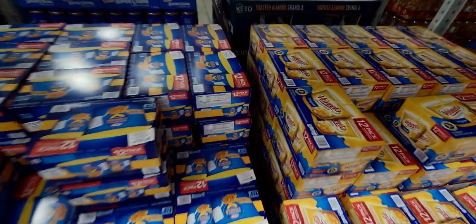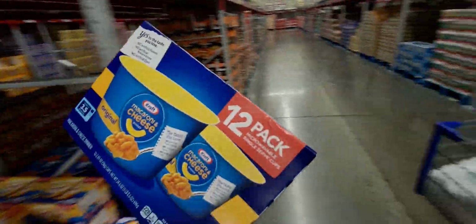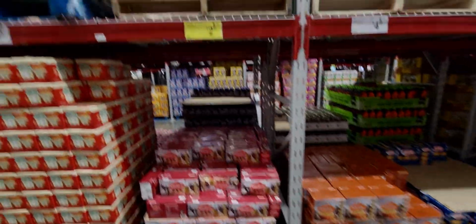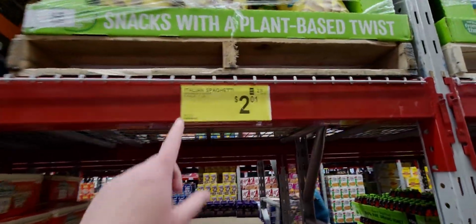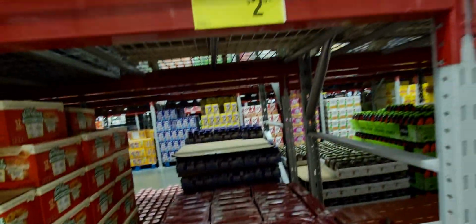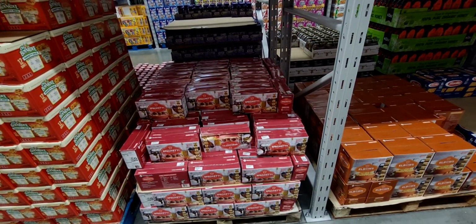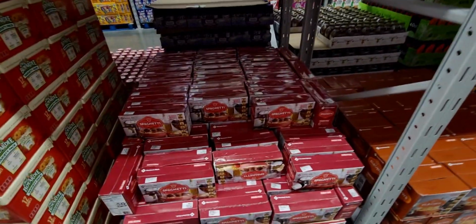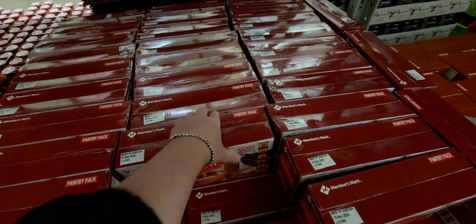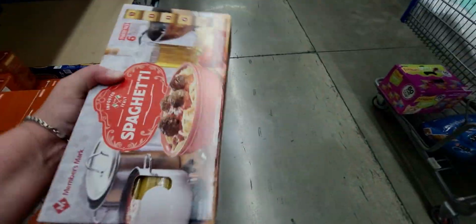I always pick up these. My kids love these. They're $9.72 for a 12 pack. The spaghetti is on sale for $2.01 for a 6 pack. What? How is that $2.01 for 6 packs? That makes it really inexpensive. Oh my goodness, I'm getting a couple of these. And this one is good through December 2024. That's a really good value.